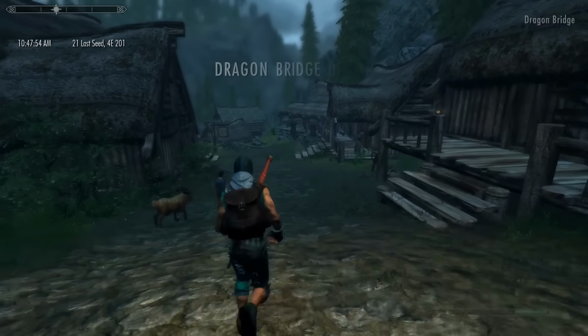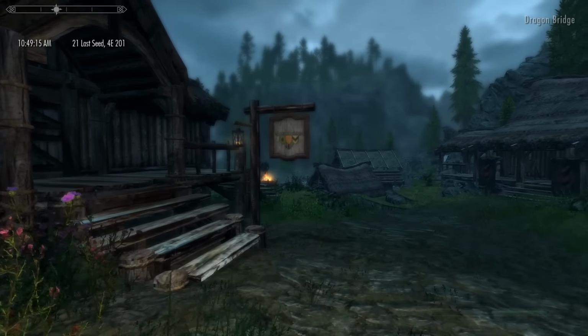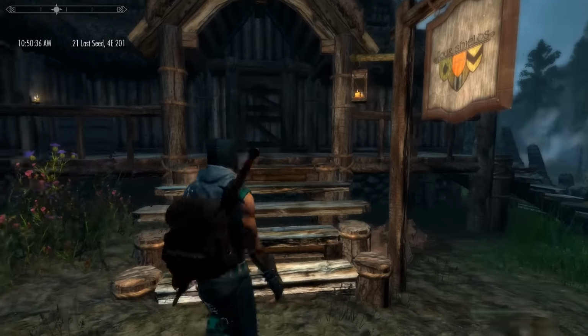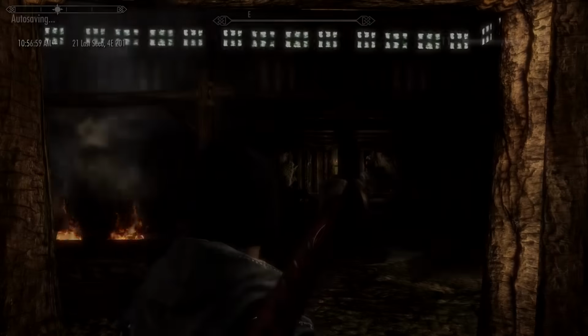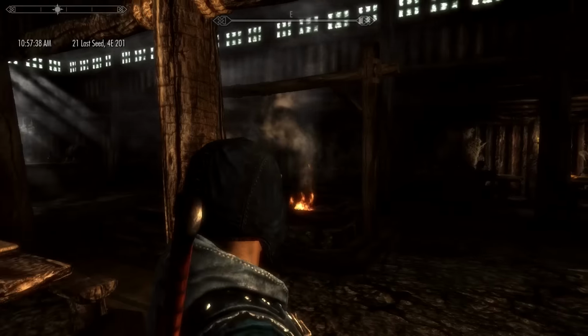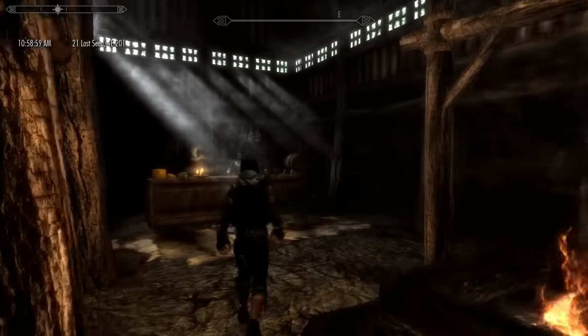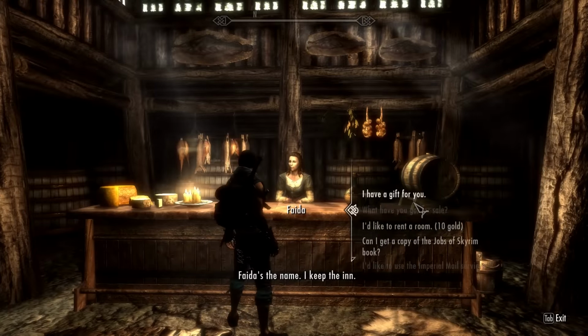Ah, this must be Dragon Bridge. Okay, what's this place? Four Shields. Huh. Let's check this out. I got time, right? Plenty of time. Let me know if you want anything. I think I got a clean mug around here somewhere. Actually, I have a question. Do you know where the Moorside Inn is? Fate is the name. I keep the inn.